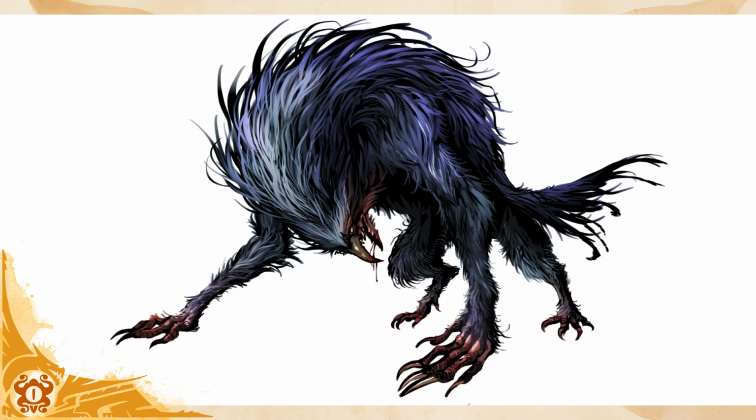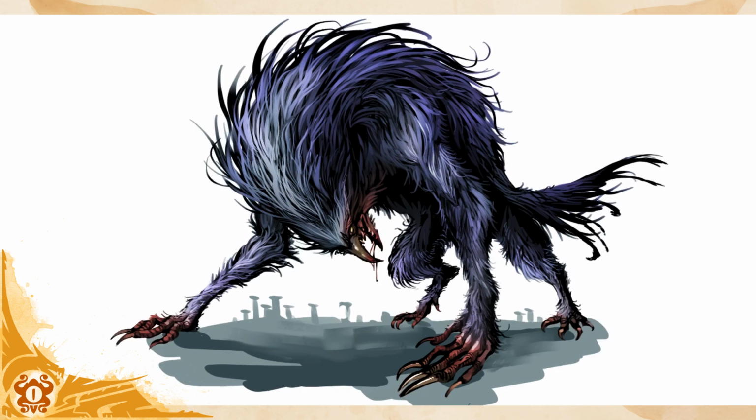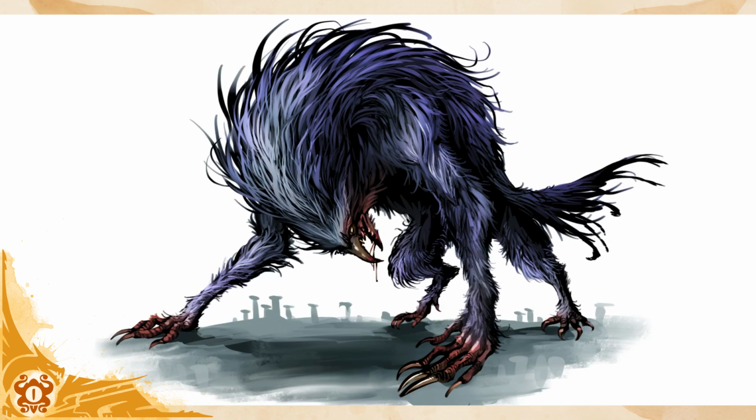Anyway, enjoy this feral owlbear. This werebear owlbear. I liked how it turned out.